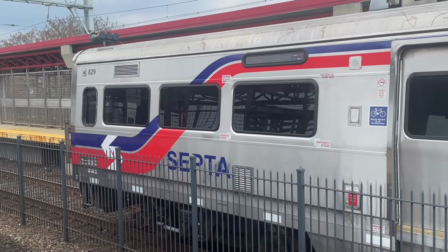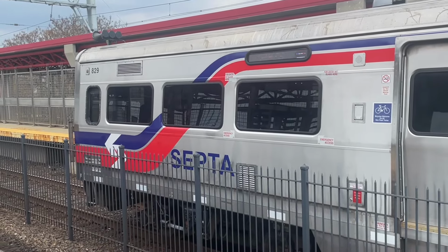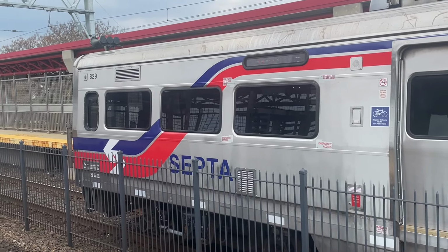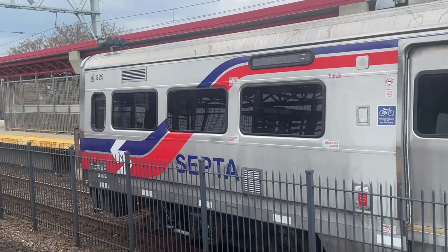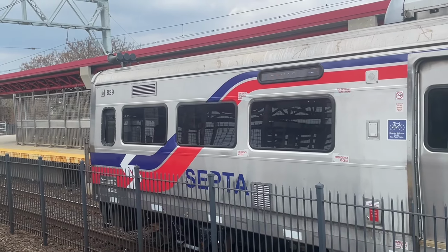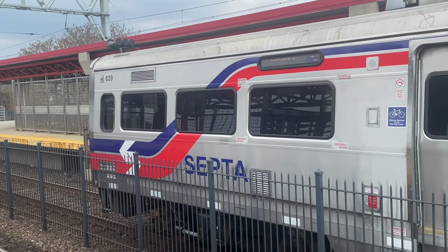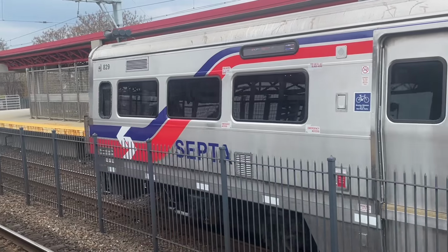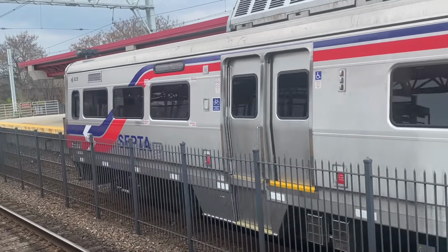Unit set 829 and 830. It's practically brand new. It's glistening. Looks like it was recently wrapped. There's that K3LA horn up there. I was looking for 727 today with the K3L, but not running. Yeah, look at these cars. They glisten.